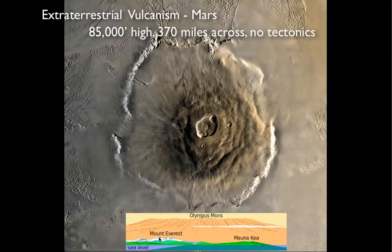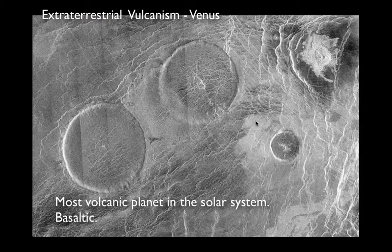Here is Mount Everest. Here is the Big Island, Hawaii, going up to Mauna Kea and then back down. Here is just the caldera of Olympus Mons by comparison, and then it goes way out on either side. It's huge.